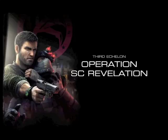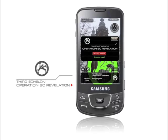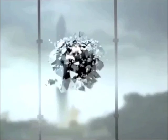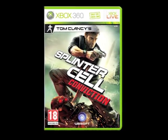Operation SC Revelation, introducing Splinter Cell Conviction by using augmented reality on the mobile phone. Game developer Ubisoft was about to release a revolutionary new episode of the Splinter Cell game series. So just like the game, the introduction had to be cutting edge. The introduction had to create a buzz around the game, so we set up another game, Operation SC Revelation.